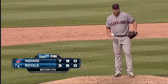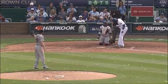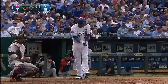Seven in the first run. The good news is the Royals are slowly creeping back into the game. That's the great news. Are you kidding? Now they're moving themselves into a position, Ryan, where they're just a couple bloops and a blast away from really getting back in this all the way.